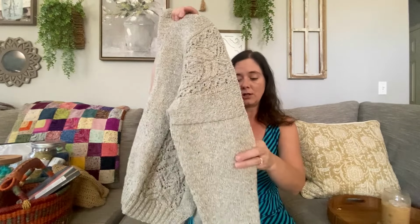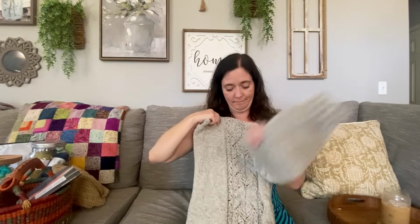Anyways, I love it. Okay, so that's my first finished object. You guys, I've got some really big finished objects here today. Really big finished objects. Okay, so that's like the first huge one. It feels so good to have this off my needles. I'm loving it. Loving it.